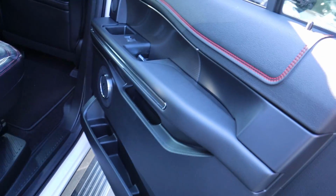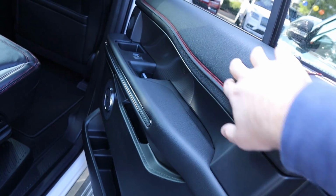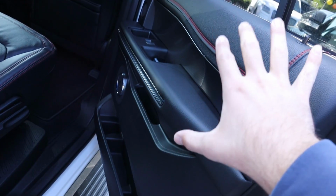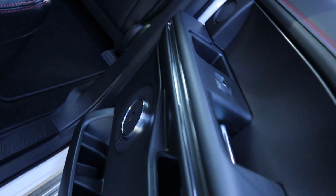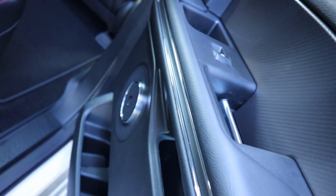And then opening this up, you can see that it's got that same kind of padding, but this has the red contrasted stitching, kind of the sportier look that comes with this limited stealth. More padding here on the door. And then you can see it has just as many speakers for the sound system, but you can definitely see the design difference that they're going for.